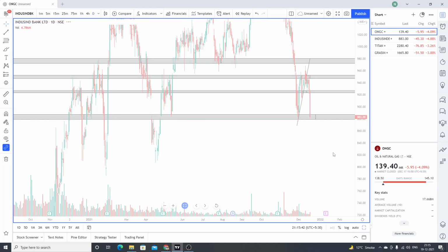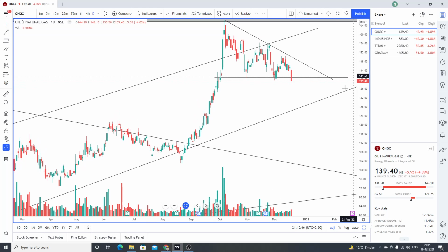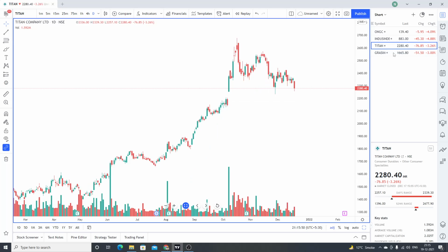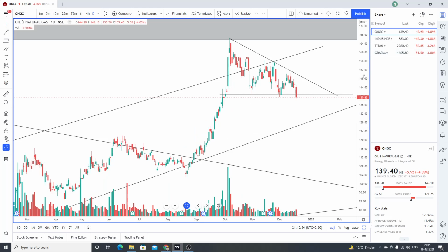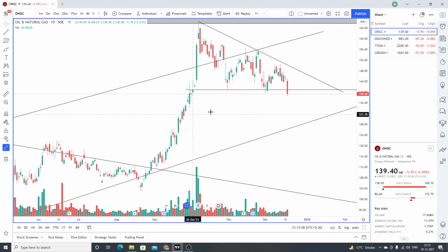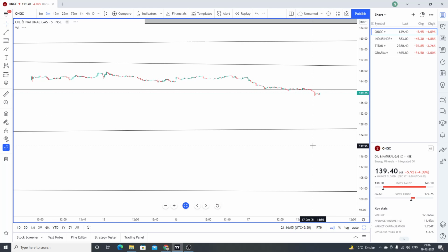Now the third stock that we have on the short side is ONGC. ONGC has a similar structure to Titan. Now this is a descending triangle. In ONGC, what we can plan is, if it is opening flat, great, because the targets are big in this case. So we'll have to get into a smaller time frame to understand this better.